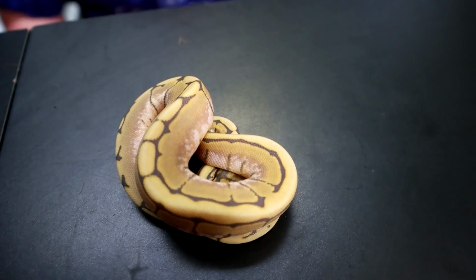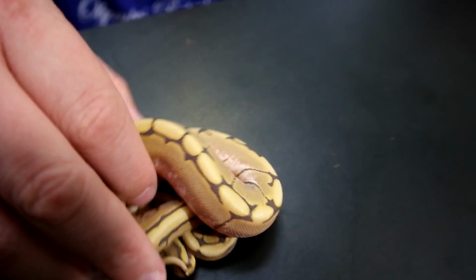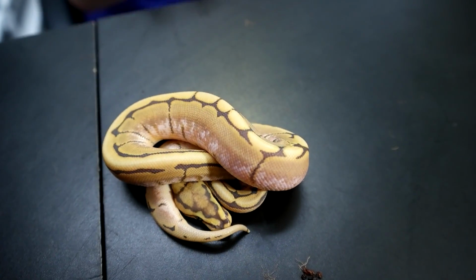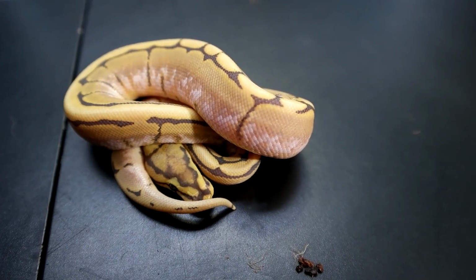And again, they're 50% chance het for exanthic. So really cool, really reduced pattern. I mean, look at that on the tail. Beautiful. You can see the white sides and you can really see the color. When you put that next to a normal spider, which I just happen to have one around here somewhere.